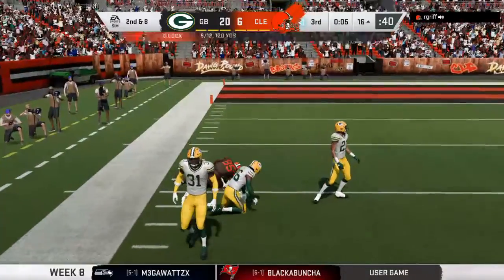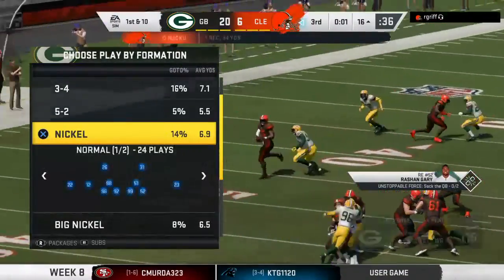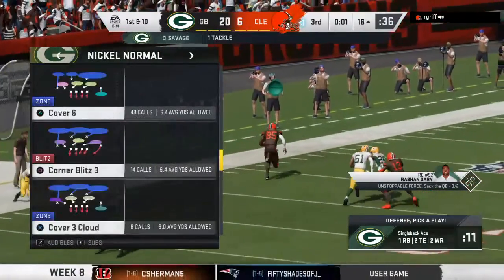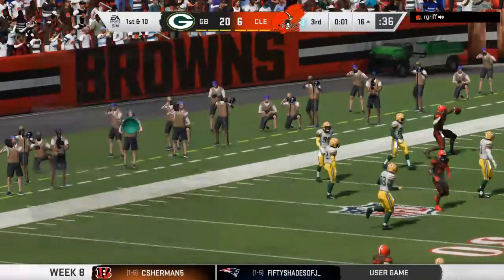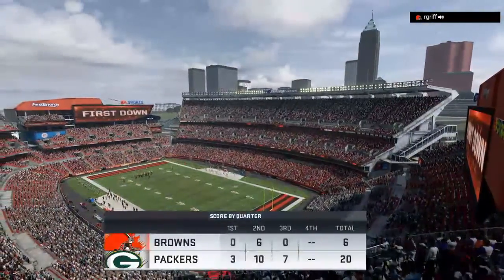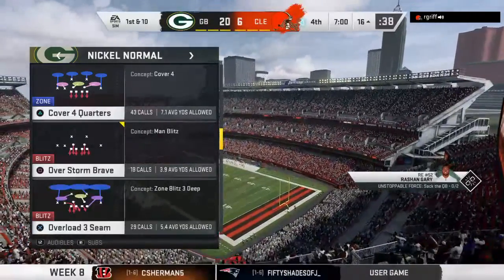And they'll wind up getting this one all the way down inside the 20. A big play on the catch and run, covering 34 yards. First and 10 at the 16-yard line. And that is going to do it for this third quarter of action. And that'll do it for the end of the second quarter.